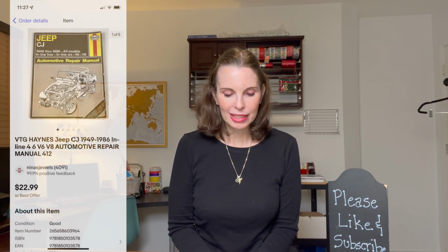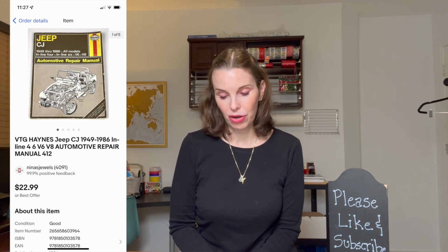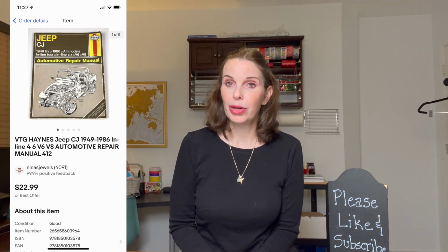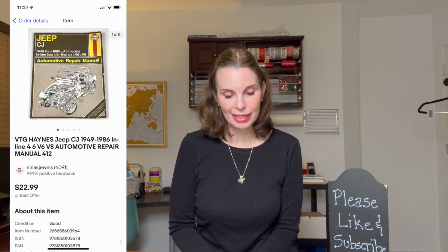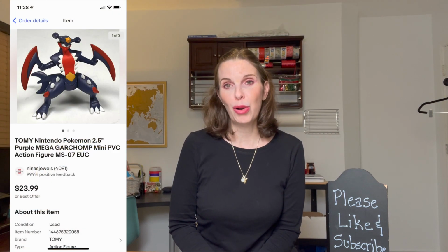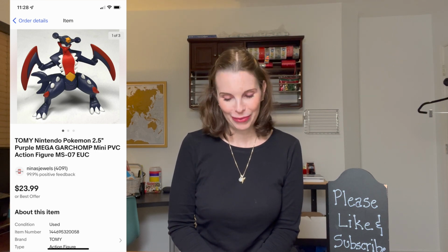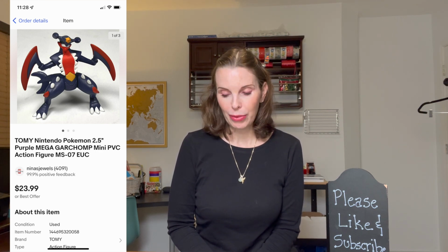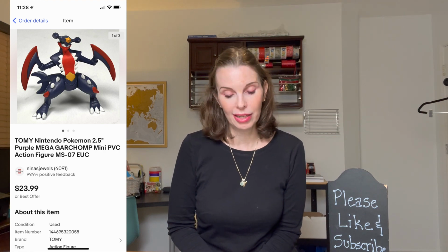Next up was a Haynes Jeep CJ automotive repair manual. We got this at the Reseller garage sale where we paid $3.28 for each item, and this sold for our full asking price of $22.99. Next up was a 2.5-inch Nintendo Pokemon PVC figure. This one was the Mega Garchomp. We found this in a thrift store toy bag. We paid just 10 cents for it, and it sold on offer to buyer for $17.98. And I was surprised at how long it took to sell. It did take quite a while to sell.